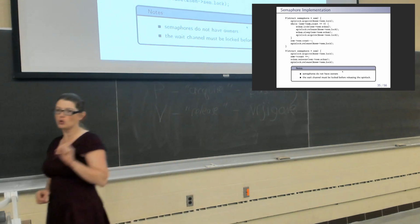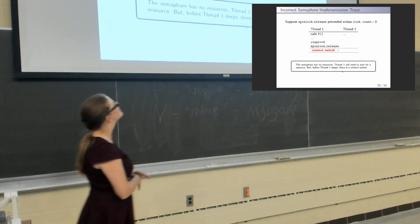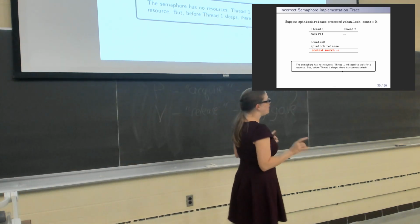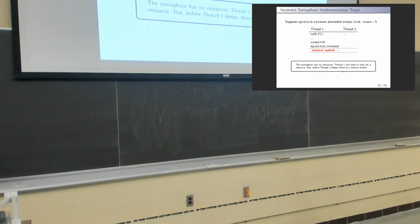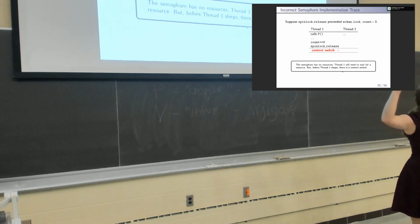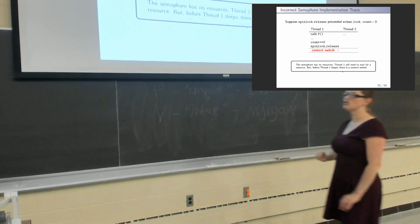So let's actually walk through a bit of code that is going to show you why it has to happen in that order. And by the way, I have this for a lock already posted to you guys. So let's suppose then we have an incorrect semaphore implementation where we lock the wait channel after we release the spin lock. So I'm going to release the spin lock and then bam! Out of our control, we get a context switch here. Remember that context switches can happen anywhere at any time. It's out of our control. So I'm arbitrarily saying, let's suppose the context switch happens here, because it could. So it happens there, and now we switch to thread 2.